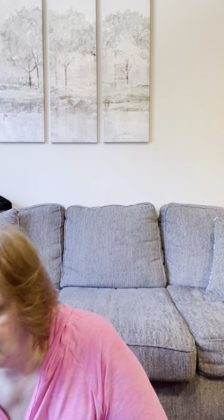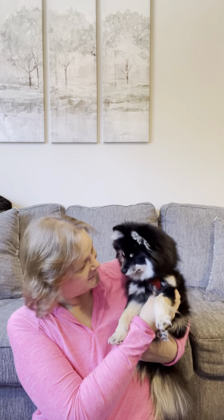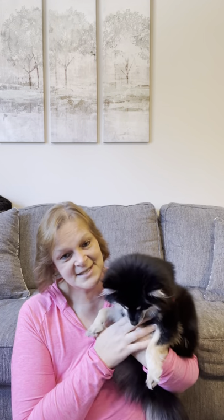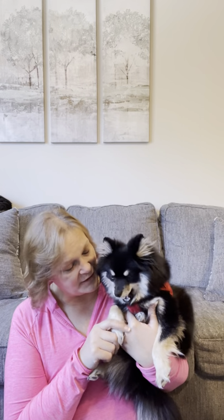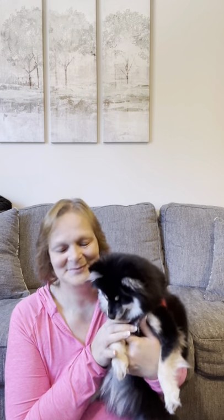So Skylar has come to join us, so I'm gonna give you a little peek at my little girl. This is Skylar. Say hello, say hello. She is a Palmklee, so she's a quarter Pomeranian and three quarters Alaskan Klee Kai. She's not gonna get much bigger than this. We drove very, very far to get her, but she's well worth it. So oops, she's tired, so maybe she'll go take a nap. But anyway, this is Skylar.